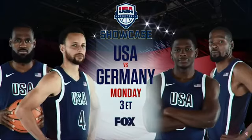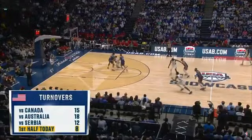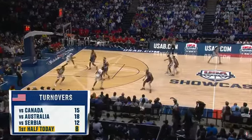The O2 Arena tonight in London. That's the site for the United States and Germany coming up on Monday. Of course, the Germans, the reigning FIBA World Cup champions, #3 ranked team in the FIBA rankings. The U.S. is #1. This is going to be a very impressive showcase for the Germans. That's coming up on Monday.